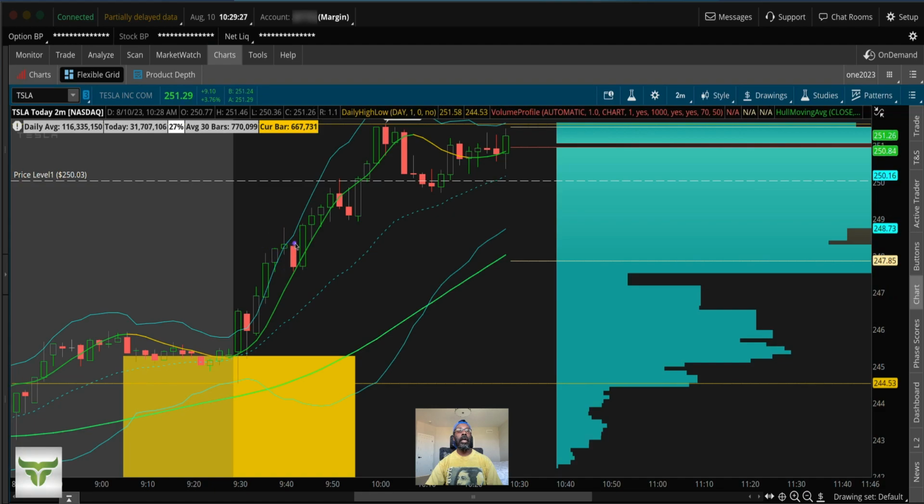Now, what happens after that next candle? Well, now you got like a spinning top right here. And then you have your inside Harami, which is also bullish, but you see the retracement right here. There's always going to be a retracement. After a move like this, there's always going to be a retracement.